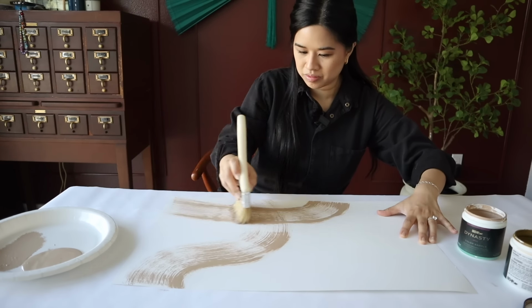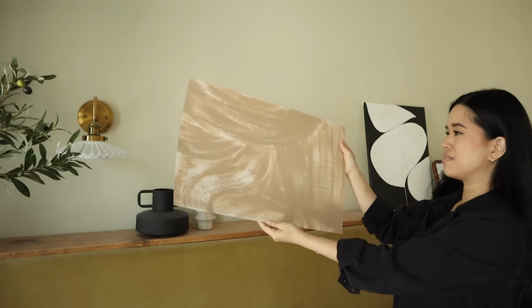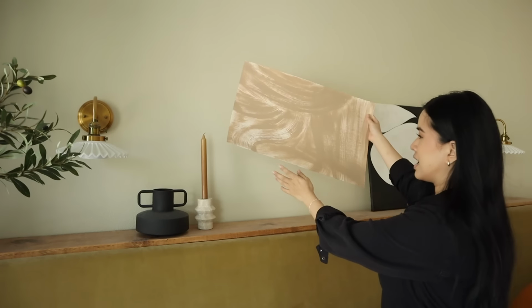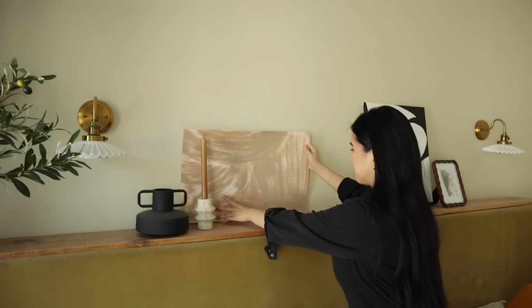These are dry, so let's hang them up next to my headboard. This is actually so fun because it's like little sample wallpaper swatches that I made myself. So here's option number one. It is very calming, very zen and organic. And I feel like it does go with this vibe really well. I actually really like that.